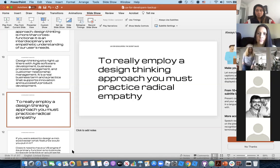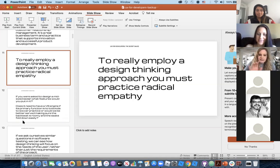Sorry, guys. As I mentioned, I have a little pig and someone left the door open. He's never used the stairs before, sorry. Okay, anyway, sorry. So speaking of radical empathy, please forgive me.